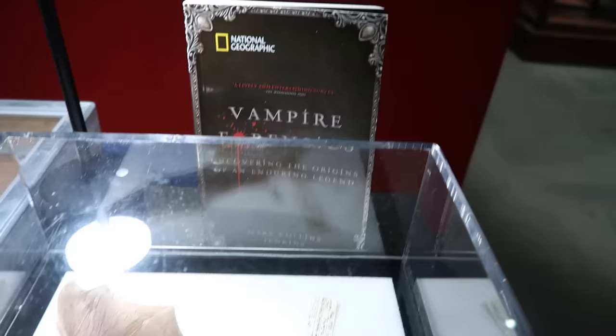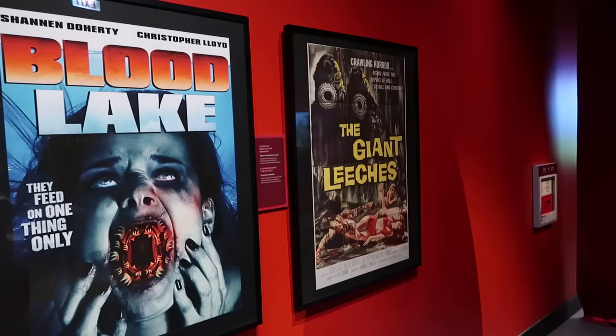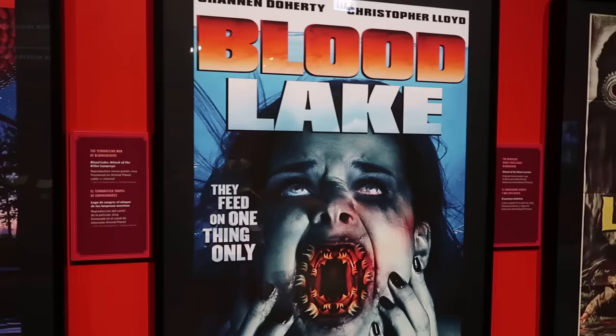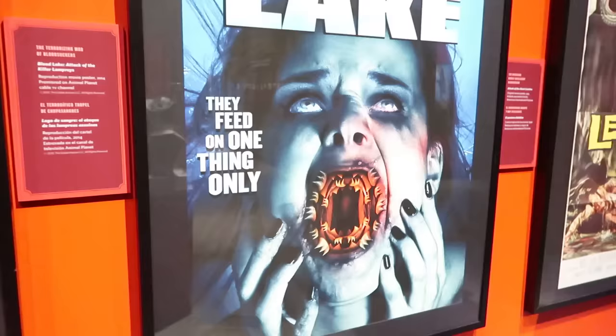There we have a vampire bat. We love bringing out our specimens. So, here are some movie posters related to blood sucking. The giant leeches here, Blood Lake. I've never heard of Blood Lake, but apparently it stars Shannon Doherty and Christopher Lloyd. Interesting. Maybe me and Jen may have to check out Blood Lake. Are we going to watch Blood Lake later? Oh, there we go. Are those extra teeth coming out? I don't know. They feed on one thing only, I guess, blood.